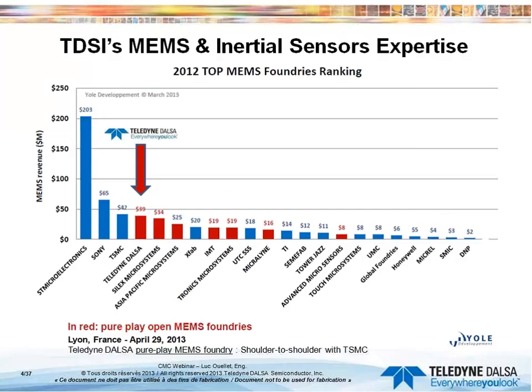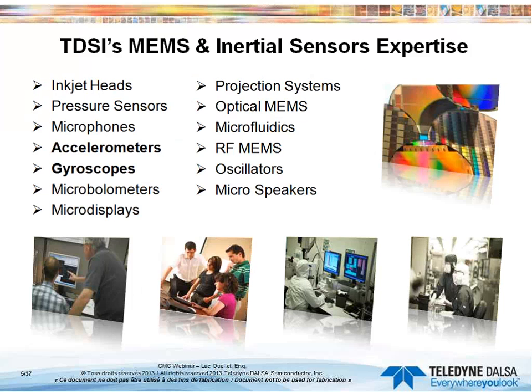So we are the number one pure play MEMS foundry in the world. In April 2013, last April, we were in fact quoted, Teledyne DALSA pure play MEMS foundry, shoulder to shoulder with TSMC. So it's important to know that here in Canada we do good technology, particularly in the field of MEMS, and we give you access through CMC. The kind of MEMS that we've done in the past: inkjet printhead, pressure sensor, microphone, accelerometers, gyros, and the rest of that list. So we are very diversified in the fabrication of MEMS and the mass production of MEMS.